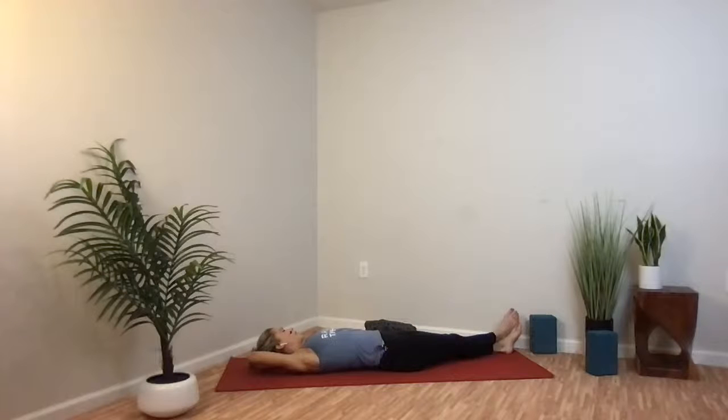The main thing is simply to be able to relax into the shape. It doesn't have to be intense in any way. It's finding something that allows you to release the full weight of your body into the floor.